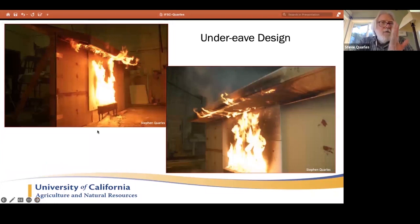The other important item is between this open eave and soffitted eave construction. In this country, open eave is very common because it's cheaper to build. But based on the ember entry potential and the vulnerability of open eave to flame, as we see in the upper left-hand picture, you have easier ignition and more rapid lateral flame spread once ignition does occur, compared to this soffitted eave on the right. So the open eave on the left, soffitted on the right.